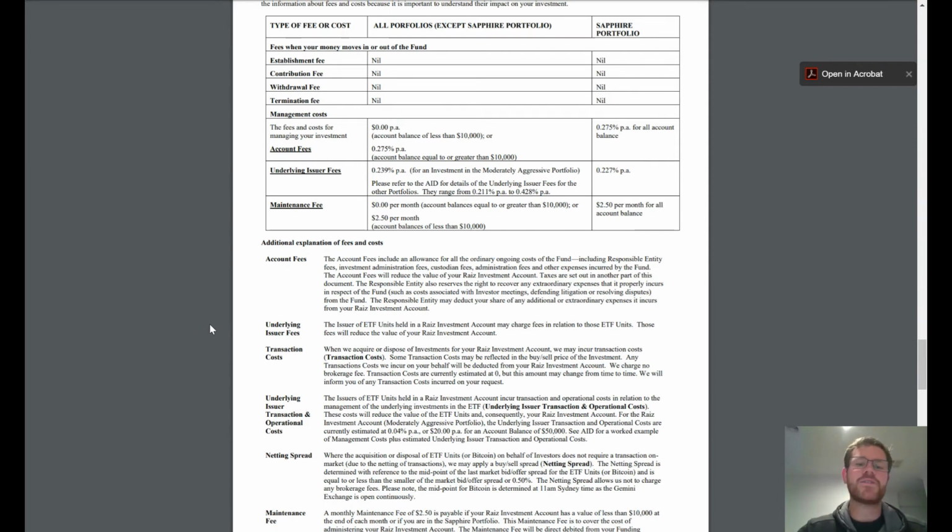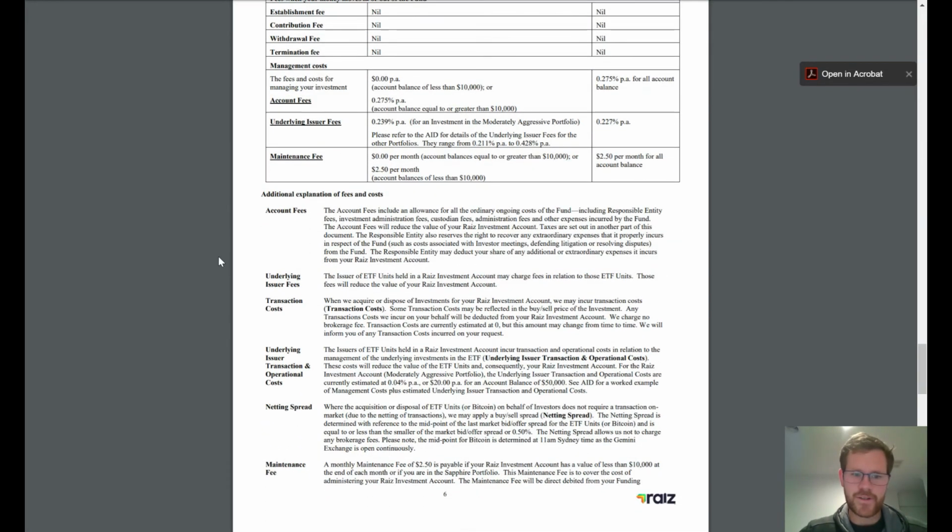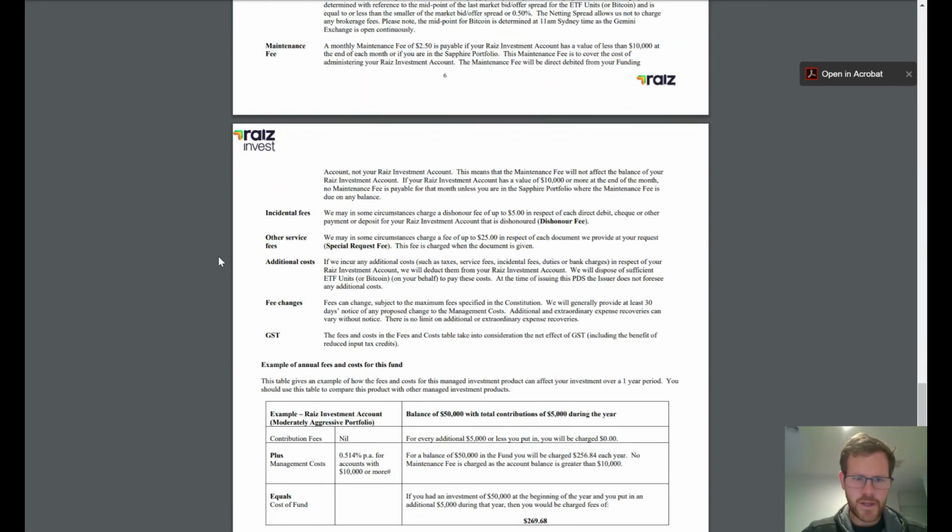It's really not that much, but if you're looking at spending more than $10,000 in your investments, and you're looking at a moderately aggressive portfolio or above, because you're maybe a little bit younger and you can take a little bit more risk, then you got to understand that there are more fees incurred with Raiz than there is Spaceship. Okay.